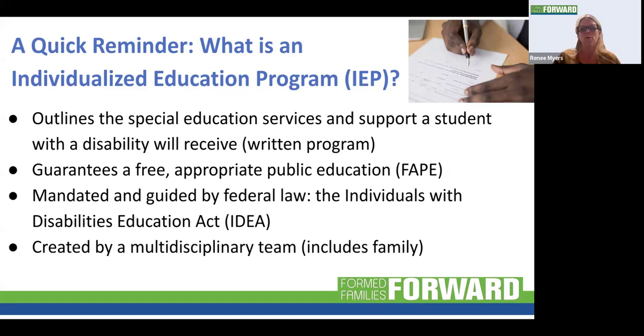Remember that creating an IEP is a collaborative effort. It involves a multidisciplinary team of which you're a part. It includes educators, special education professionals, parents or guardians, and even, when appropriate, the student themselves. The team should work together to assess the student's needs and develop a comprehensive plan.